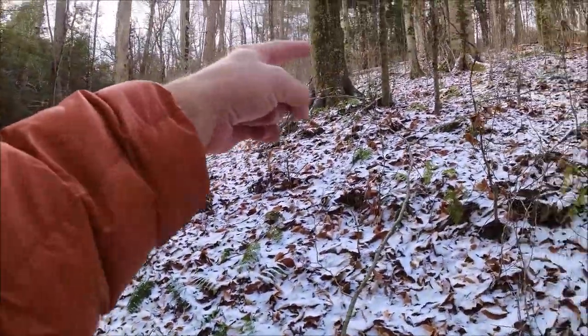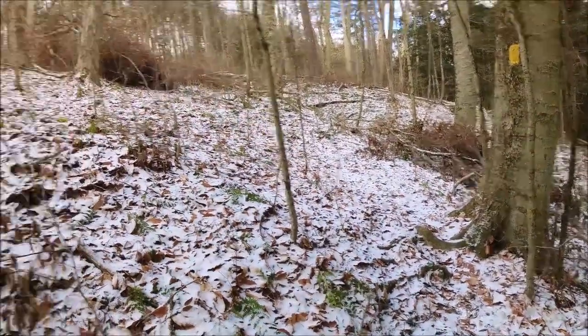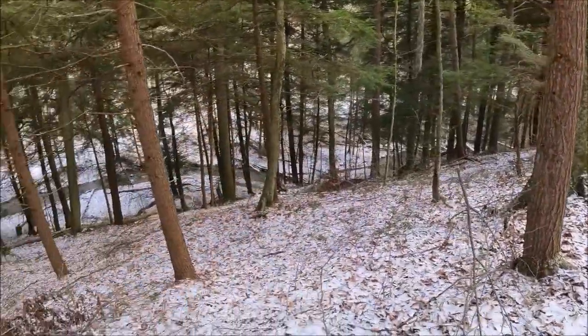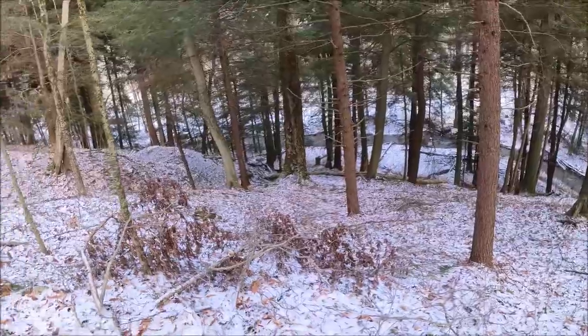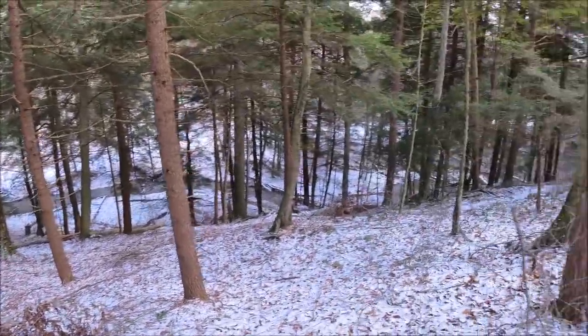We came along here and then just now switched back this way. So I guess we have to wind our way down the side of the bluff here, I assume, with some switchbacks, and then I guess we'll end up down there. Can't see exactly how that happens, but I guess we're gonna find out.